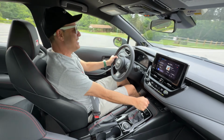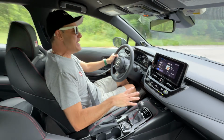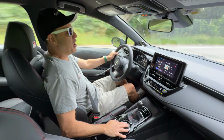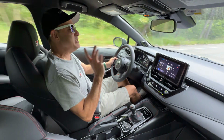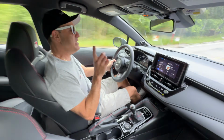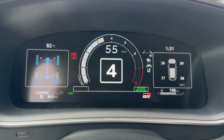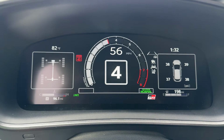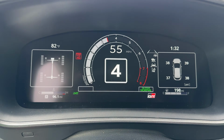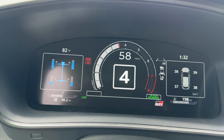All right, just getting started here. I am in sport mode and in the track mode for the all-wheel drive system. And the all-wheel drive system is adjustable, but there is a change for 25, and let me explain that in this clip here. So in the 2025, the all-wheel drive system no longer has set front-rear bias on the different driving modes.